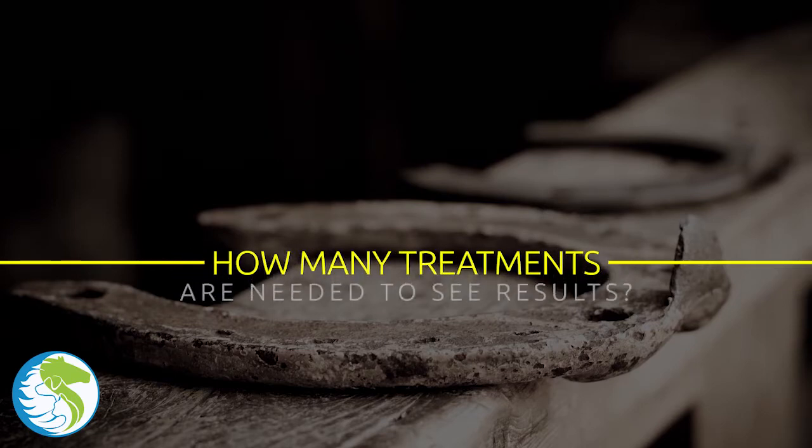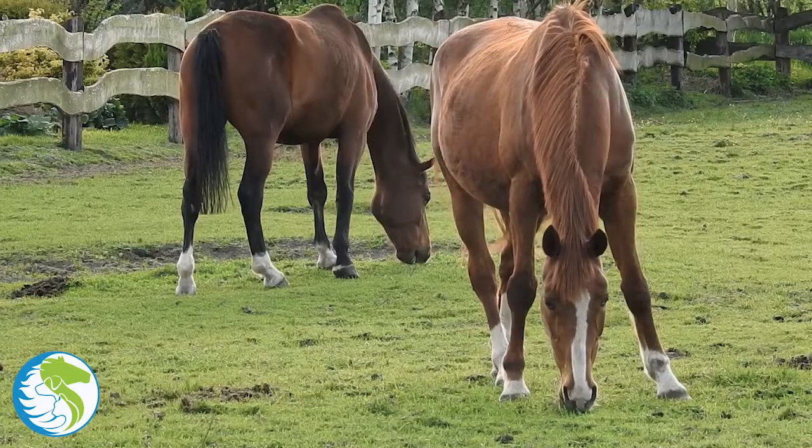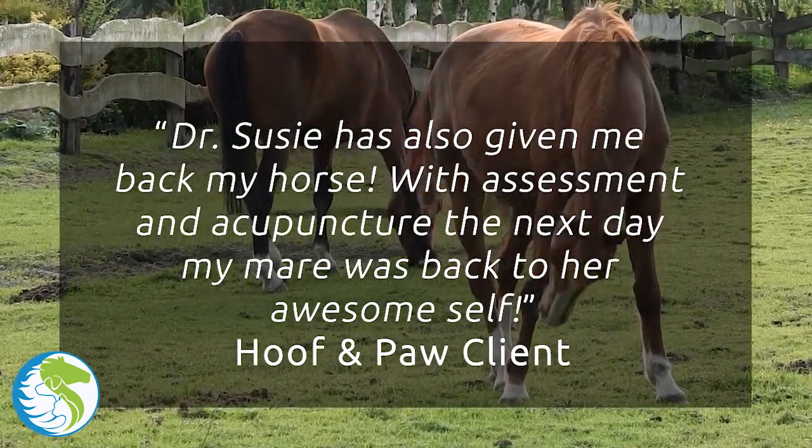It really depends on the condition. Some horses will see improvement after one treatment, but I do like to recommend that we commit to at least 3 to 5 treatments if needed to see if we really are going to get results or not.